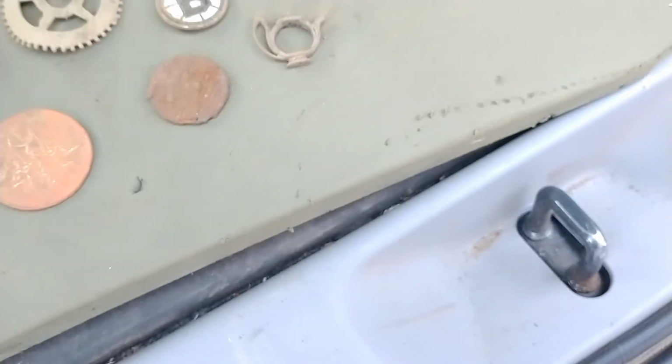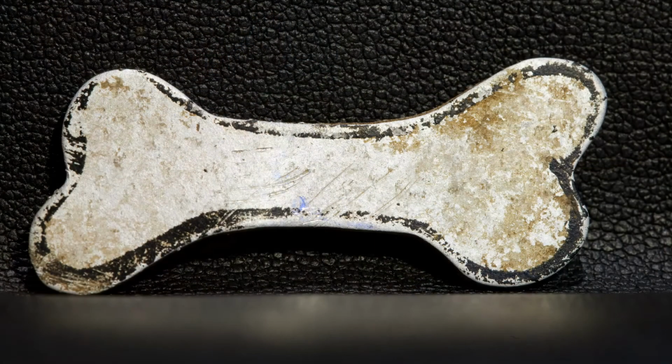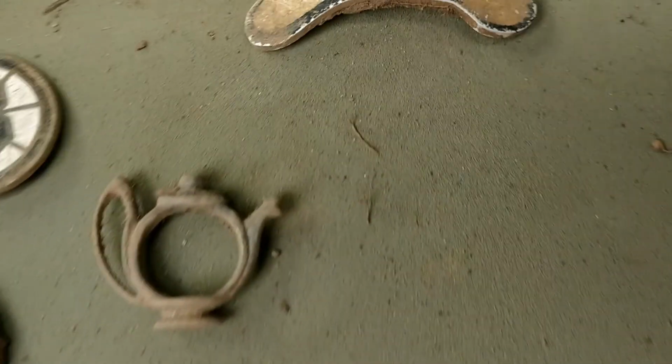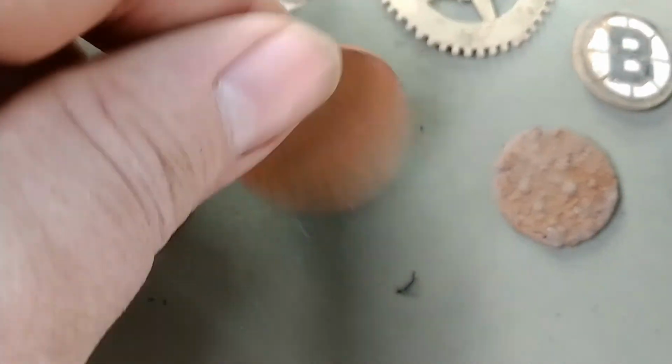This little bony bone looks like it came off of a dog's collar. I think it was glued to the collar, see that? Not hanging from it, but actually glued to it. Looks like it's made of aluminum. Got that little teapot. We got the good luck token, the Egyptian themed good luck token.